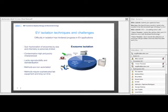There are some kit-based agents which use precipitation or adsorption, and this is in fact what Exosome Diagnostics uses in their methodology. But there are some limitations in terms of specificity and purity for these types of approaches. And then finally, filtration is also used, but this is generally for large-scale production for therapeutics.